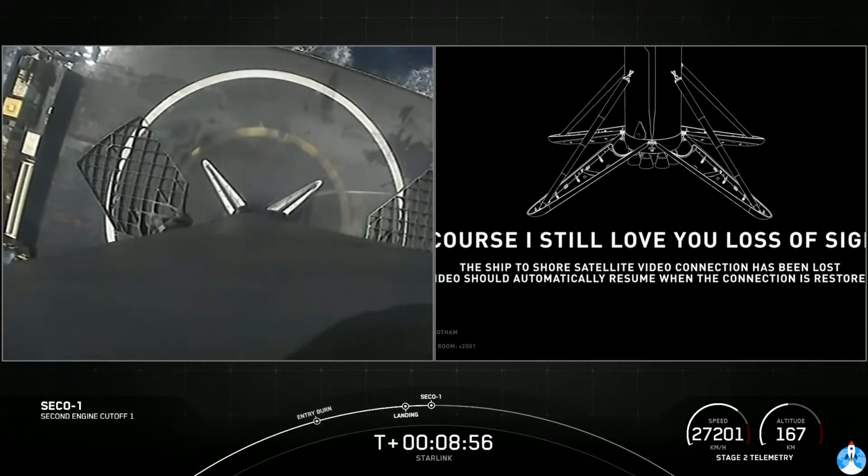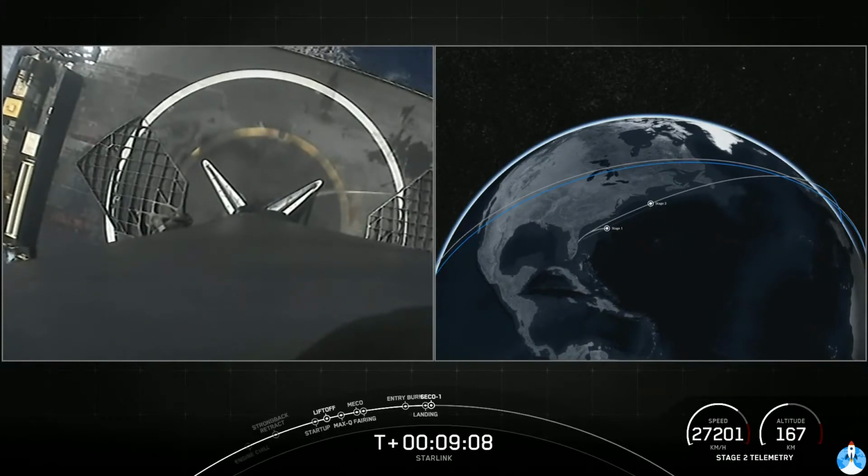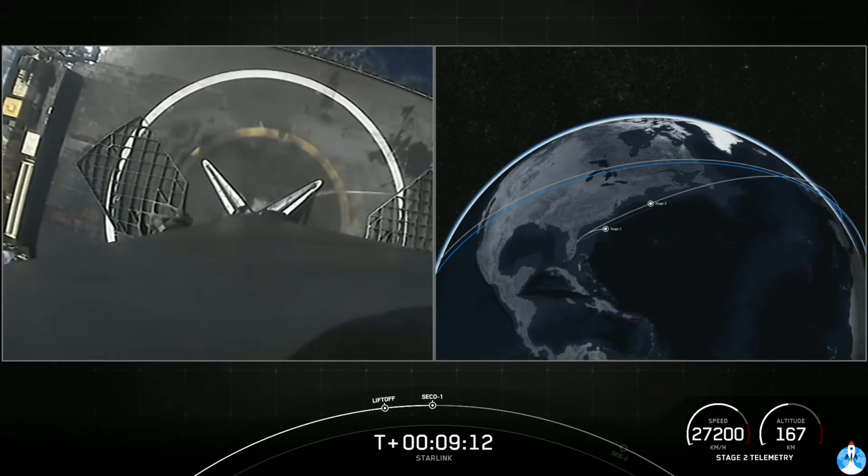9th recovery for this Stage 1 booster, and the 82nd successful recovery of an orbital class rocket. SECO called out at the same time, meaning the second stage engine has also shut down. Stage 2 flight termination system has safed. Navigation officer will be doing a check of our nominal trajectory, parking orbit insertion, and we are in a nominal orbit.